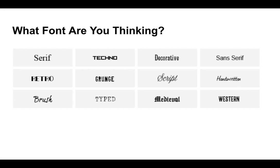So next, think about what font you're thinking. These are some examples here. There's a lot of examples.